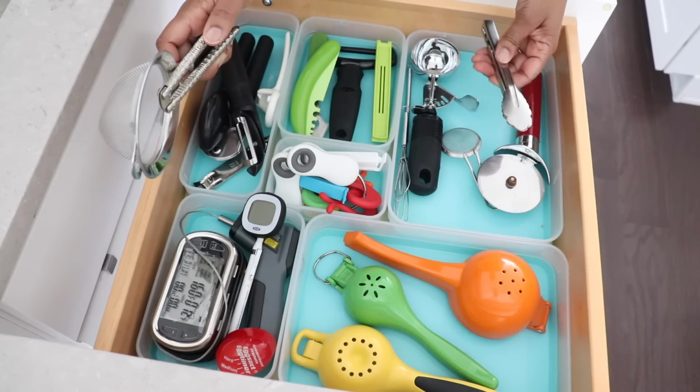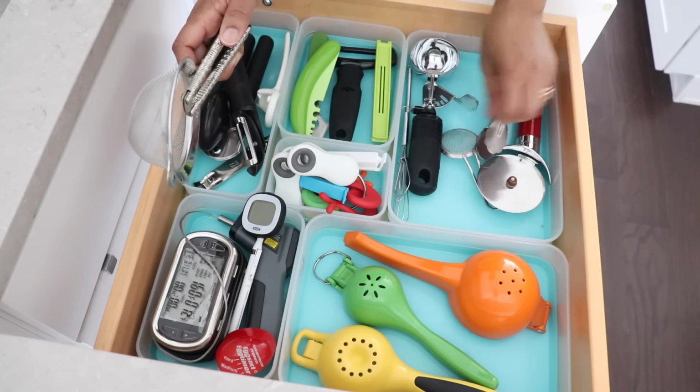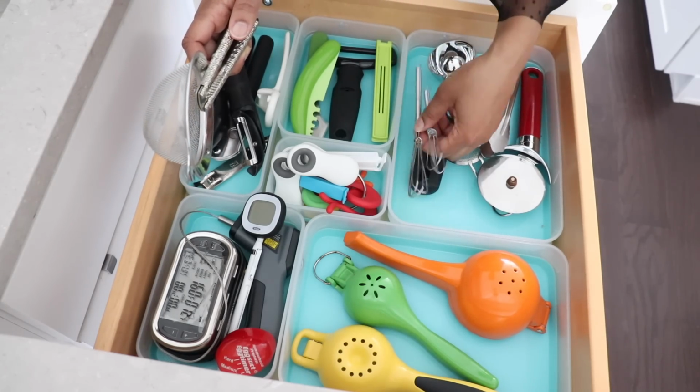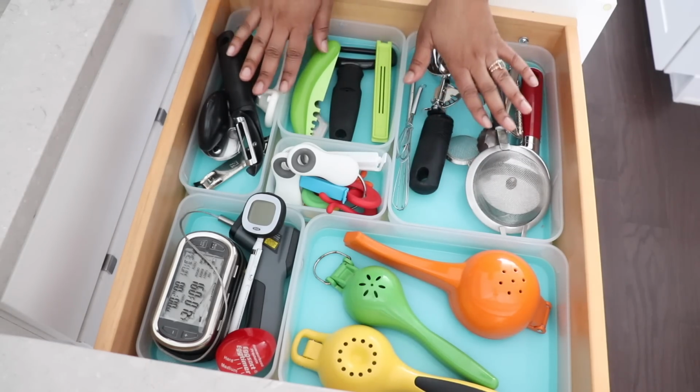I do believe though everything else in here is good to go. We've got these little tiny tongs, which I love, and these little itty bitty whisks, which I use a lot actually. And everything else in here is pretty good to go.